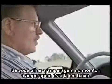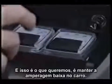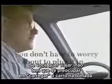All you do is just put it in gear, and the motor sounds like a little sports car. Shifts, runs good, fantastic automobile, drives. If you'll see the amperage on the gauge, see it going down? Amperage goes way down. That's what I like about a car. If you floorboard the car, the most it will do would just be about maybe 100 amps. And that's what we want to do, is to keep the amperage down on an electric car. So it'll go anywhere really anybody wants to go. If you want to take a trip, you don't have to worry about having to go plug it in at the house, because it's called the surge technology.